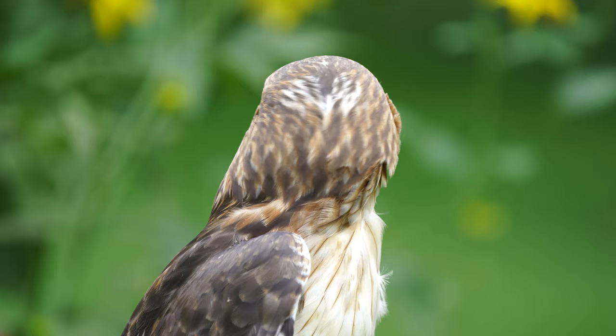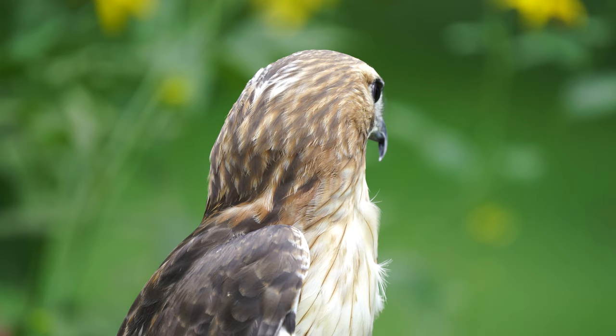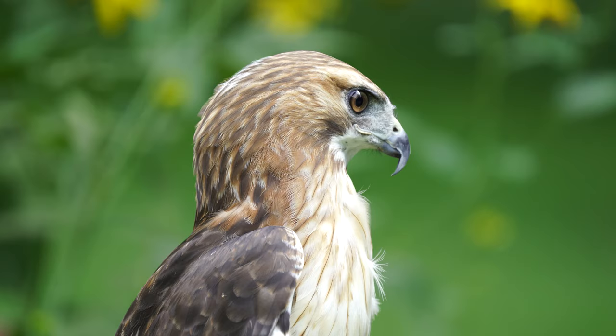Red-tailed hawks come in a variety of colors, though, from very light to very dark, and up to 16 subspecies have been identified. As you travel across the continent, especially westward, more variations can be found.